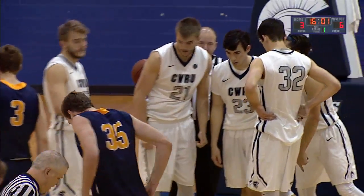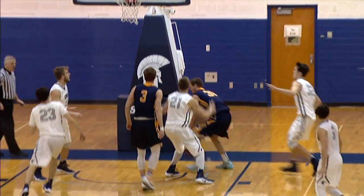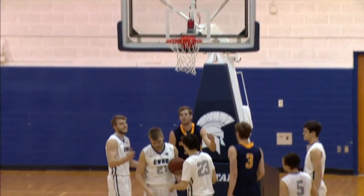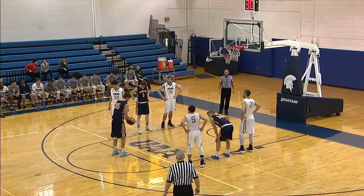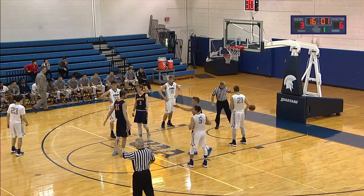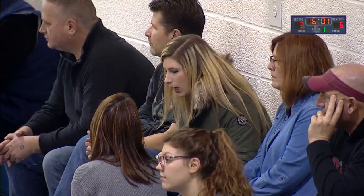3 fouls on the Spartans, and all 3 of them have been on bigs. That is not good news for Case Western Reserve at all. You already got Duckett with 2, and Eric picks up his first. They're still going to have to contest, but they really just have to stay out of foul trouble. Got to stay available late in games.